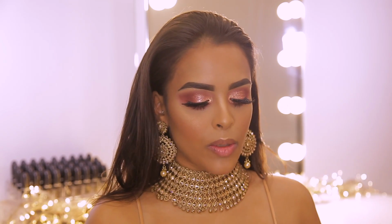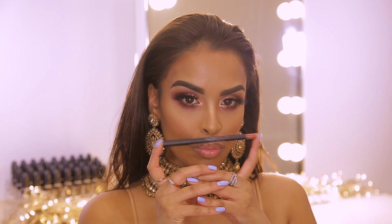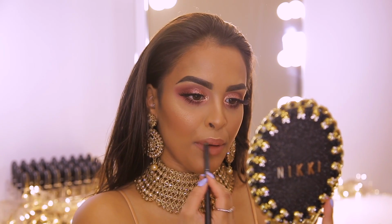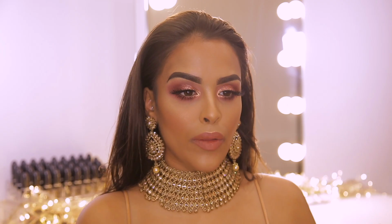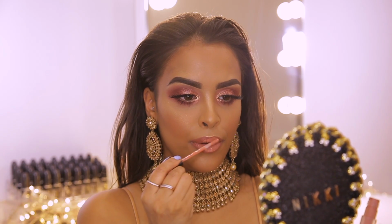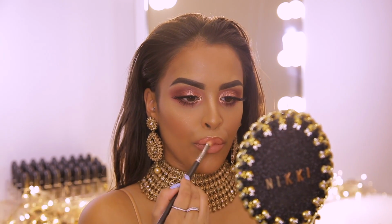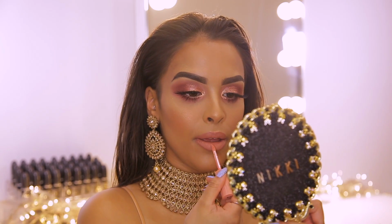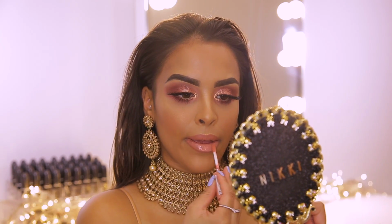For lips now, let's go ahead and use Huda Beauty's lip contour in the shade Trendsetter. I'm just going to line my lips and fill my lips a little bit in with this. Now the colour's a little bit too nude. I want it to be a little bit more pinky. So I'm going to go in with Huda Beauty's Liquid Matte in the shade Sugar Mama. Pop this on the top and then just use a brush to blend it out. And then guys, I'm just going to add a little gloss.